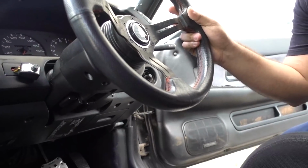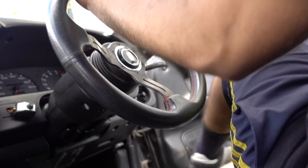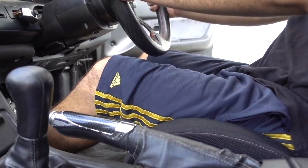I think that's about it. Should we show how to test if a steering wheel's fake or not? Yeah. So here's Roberto. What, I gotta come up with a name for you.